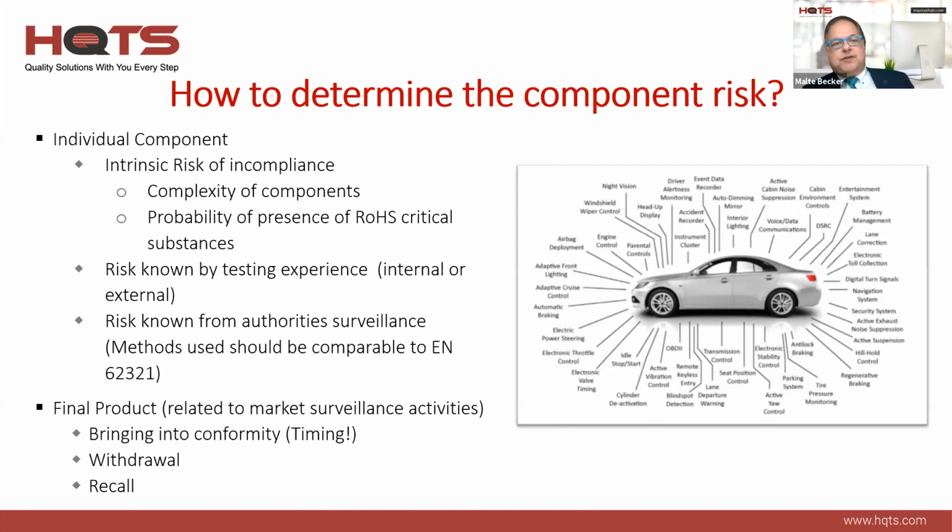In terms of the individual component, you have some kind of intrinsic risk because of the complexity of a component. The more complex, apparently, the more likelihood that something goes wrong in terms of compliance, or you have critical materials which are known to contain, or in the past or sometimes still contain, these banned substances in your components. So this is certainly most common and most important. In addition to that, you probably have your own testing experience of specific components, and you know therefore component A appears to be more critical than component B.